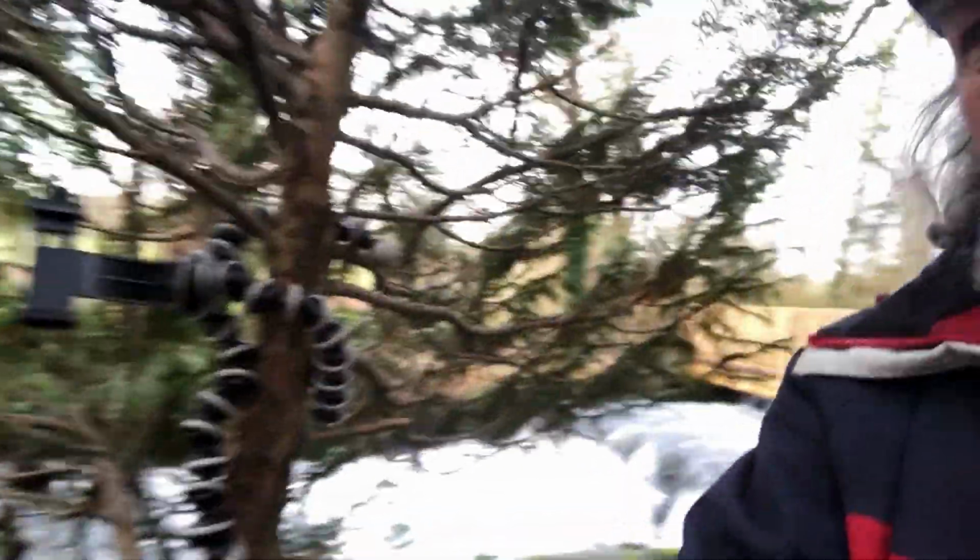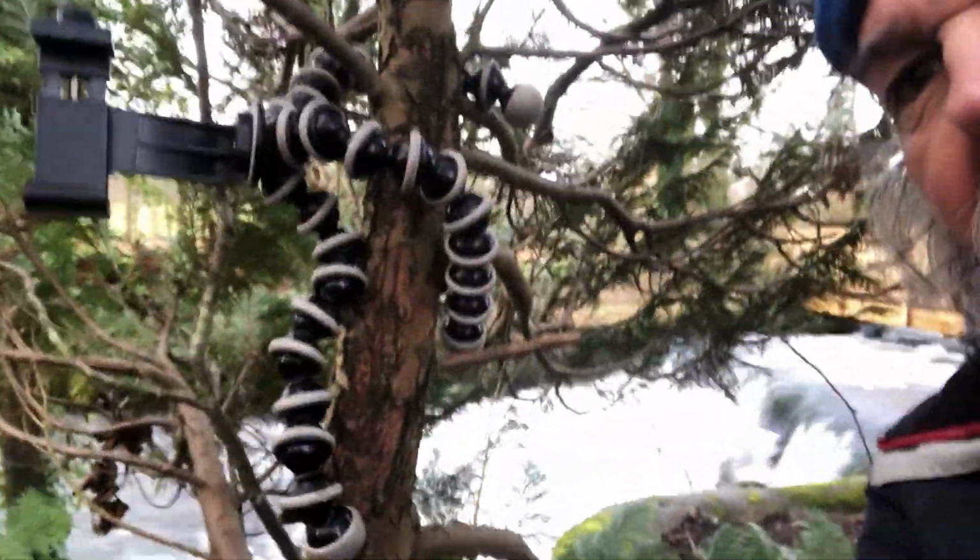This gorilla pod is the bee's knees for tree-based tripodding. Hang on, look, I'm just going to take you off it just so you can have a look. Hold on. I mean, you'd be sunk if you were sort of photographing an open downland with this, but I gotta be honest, for someone who spends as much time in woodland as I do, it's a heck of a lot smaller and lighter than carrying a second full tripod.